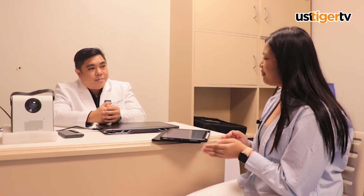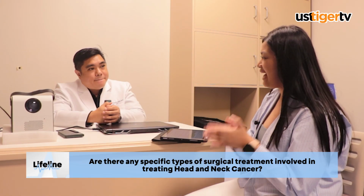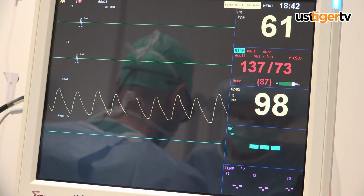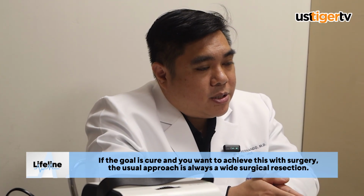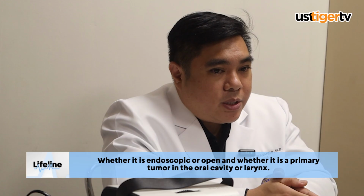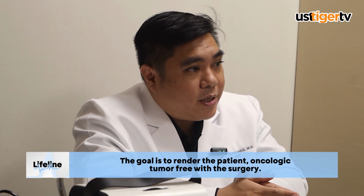So, in line with that, meron po bang specific types of surgical treatment kayo na ginagawa when treating head and neck cancer? It's basically wide resection. Right. Basically, if the goal is cure and you want to achieve this with surgery, the usual approach is always a wide surgical resection. Whether it's endoscopic or open, whether it's a primary tumor in the oral cavity or in the larynx. So we always do this with what we call a frozen section, just to make sure that after the surgery, everything will be clean and negative for residual tumor.